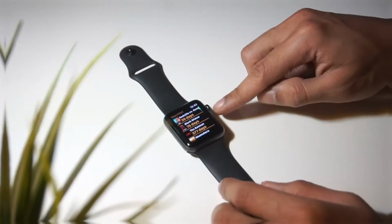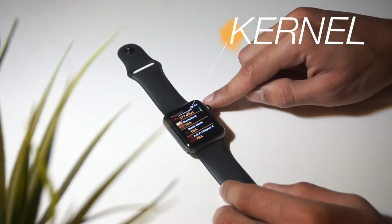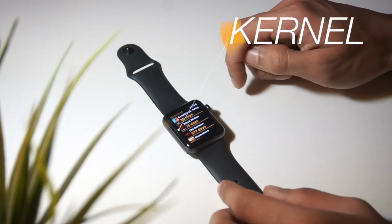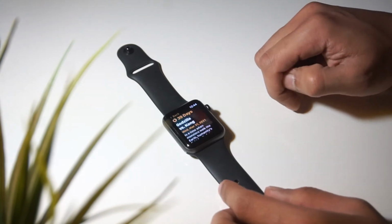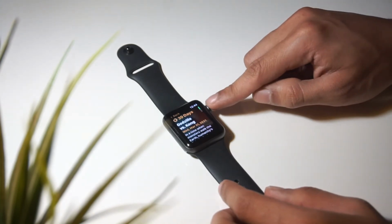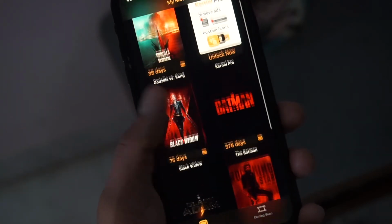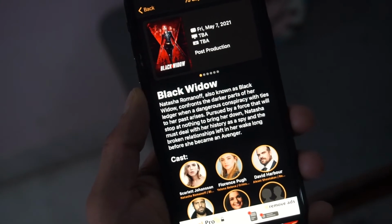On number 3, we have Kernel or Kernel. I don't know how to pronounce it, but we all love movies, right? And especially after the trailer, we all just cannot wait for that movie to get released in theaters. So this app lets you do that. It can actually help you to add that movie which is going to release, and then it will show you in your timeline. Like for example, I have added this movie through this app on my iPhone and all of them have synced here, as you can see.